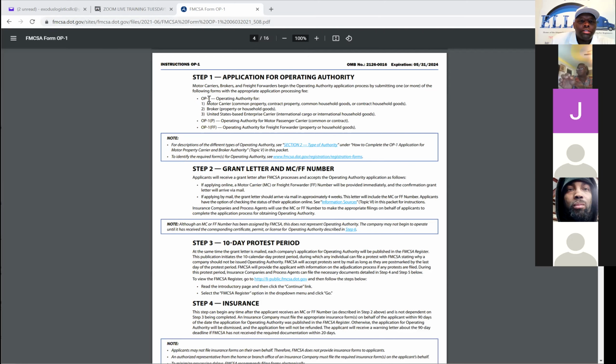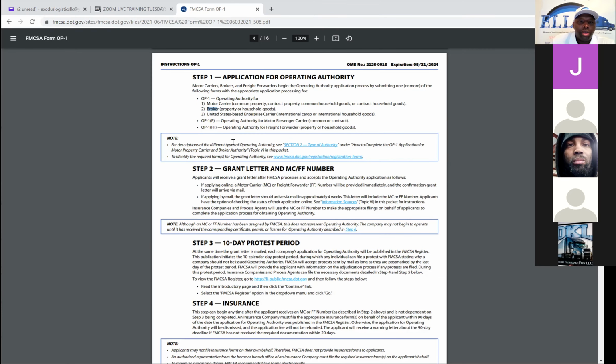But right here, OP-1, operating authority for either a motor carrier, and the categories of motor carrier, again, are common property, contract property, common household goods, and contract household goods, okay? Number two is, which is us, brokers. But you've got two types of brokers, broker of property or broker of household goods. You guys are brokers of property, okay? Brokers of property. All right.